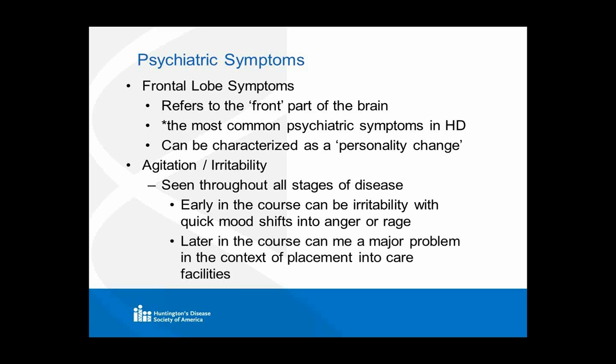Later in the course of the disease, this can be a major problem, in particular in the context of placement into a care facility. Because in a care facility, the care providers are very vigilant about any kind of potential aggression. This is for safety reasons, safety for the staff, and more importantly, safety for some of the other patients in the care facility. And so, in general, the notion that a patient may be aggressive is something that will make it difficult in terms of caring for them or finding a care facility to take somebody. So these kinds of symptoms are important to try to monitor and manage as well as possible.